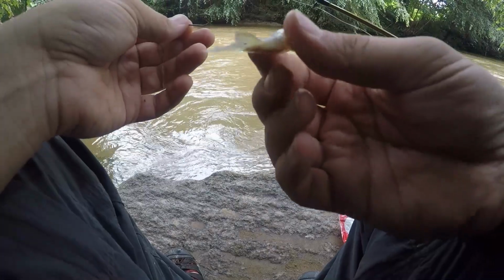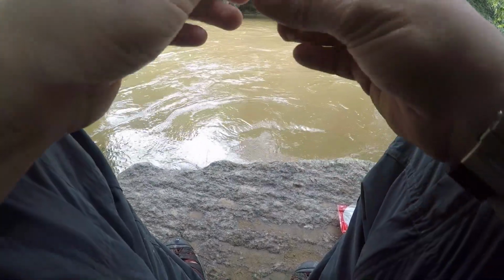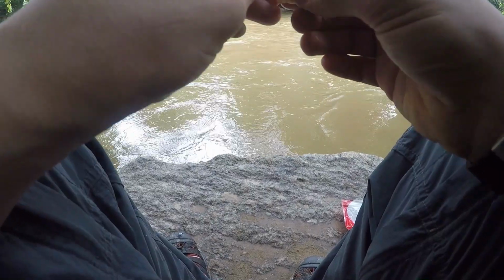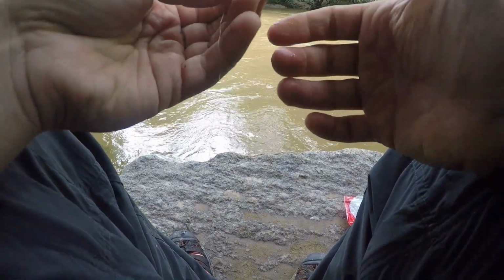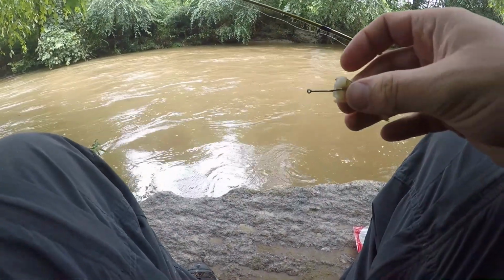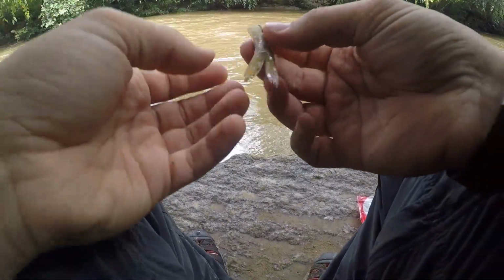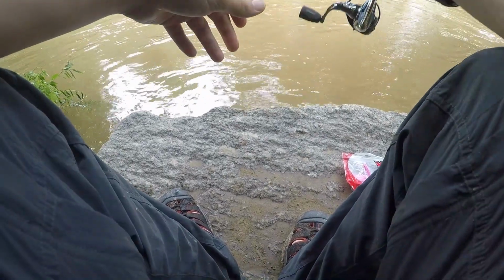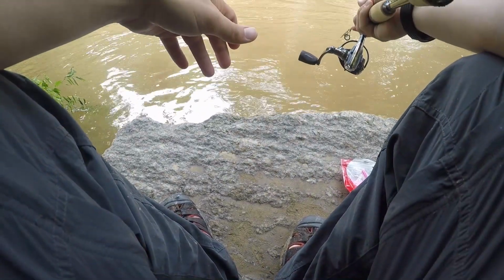All right, this is my last little piece of creek chub. See what I can catch on this. No weights, just going to throw it out there like this. What seems to work the best is tossing it out there, letting the current take it until it settles in a spot, and then just letting it sit there.